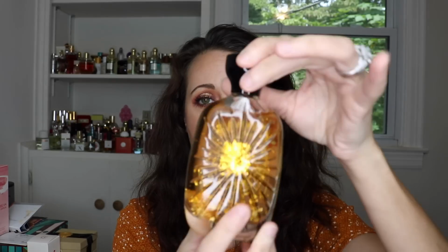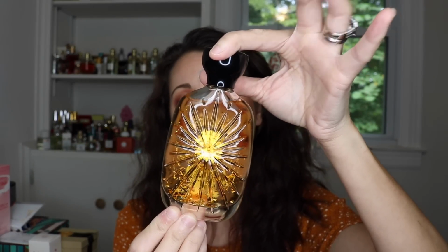This is what the bottle looks like, or the packaging. It's in this really pretty box. Not to say that I don't like this. This is a gorgeous fragrance. Vanilla fragrances are my absolute favorite, which is why I just went ahead and blind bought it, because I knew it was a vanilla fragrance. And this is the pretty bottle with all the gold flakes in it. Gorgeous cap. It's got this gorgeous sunburst on the back. I adore this bottle. I just think it's gorgeous.